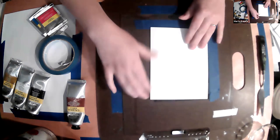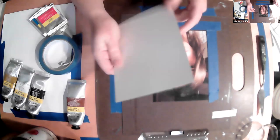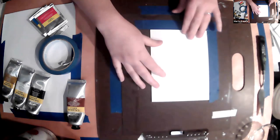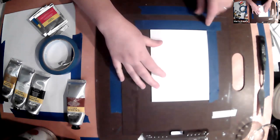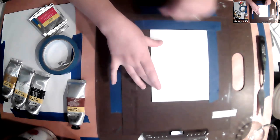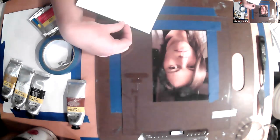So again, when I'm going to print on my dampened paper, we're going to paint onto the plate first. And then when we're ready, we're going to lay our paper down, registered to the edges, and then use our palm or the spoon or a roller, which I'll show, to apply pressure to then lift that image up, okay?